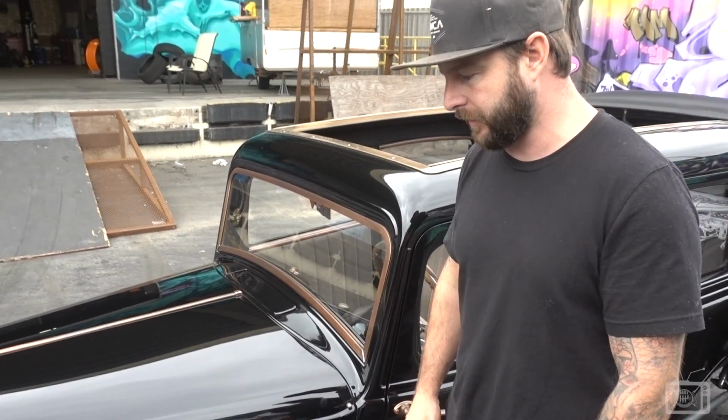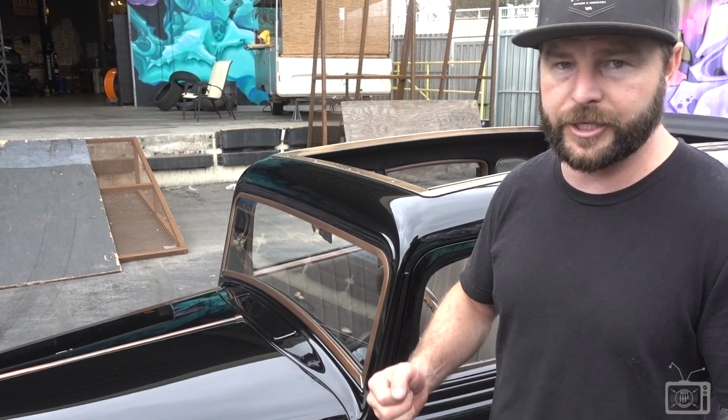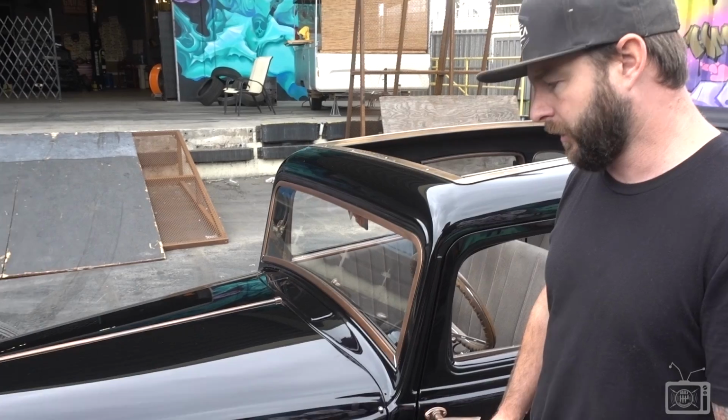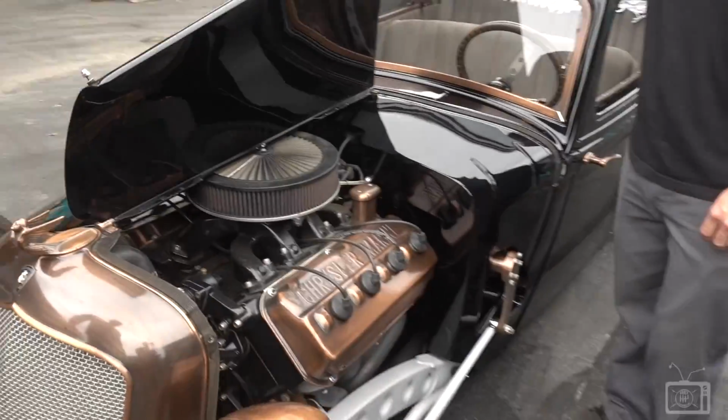How does it drive with a cowl direct steer on it? Actually pretty good. It's all about the box. We've got a good ratio in the box, and it's not too loose, so it drives great. You can take your hands off at 90 on the highway and cruise.